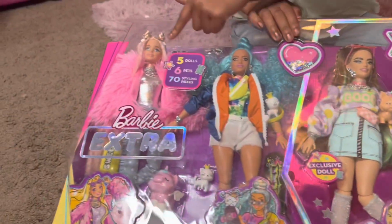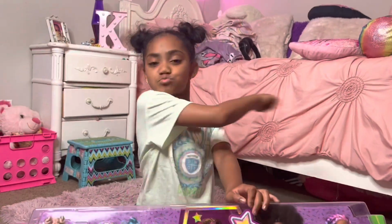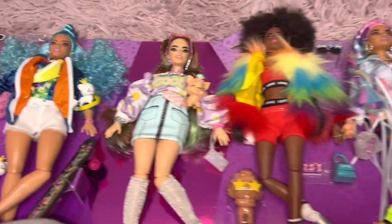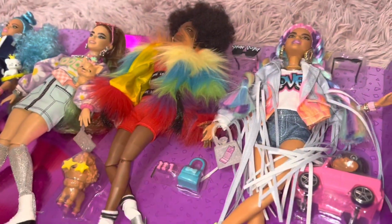1, 2, 3, 4, 5. Let's open up these swagged up dolls. I'm literally so excited. Look at these styling dolls. OMG. This is so cool. Okay, we got her.